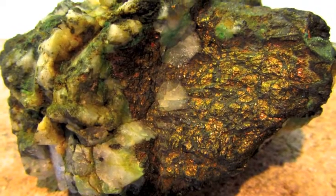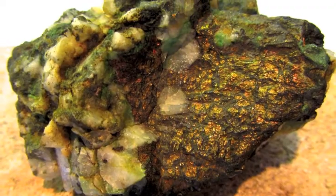So this quartz and gold goes up as a fluid into the cracks, and then in the cracks it cools and it crystallizes. The quartz crystallizes out separately from the gold, but they're intermixed in the same unit. So most of our bedrock gold comes from these quartz veins that have come up into older rock.